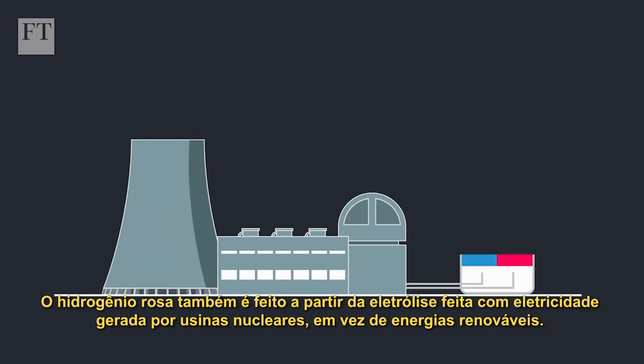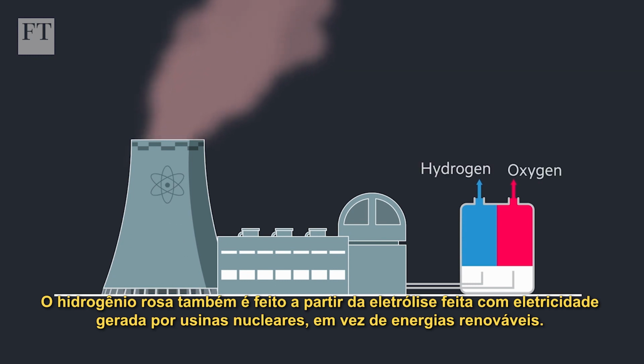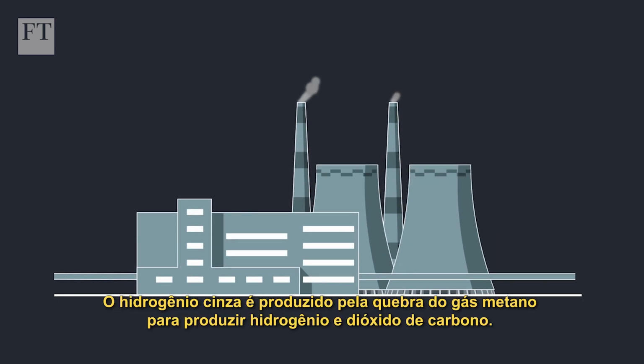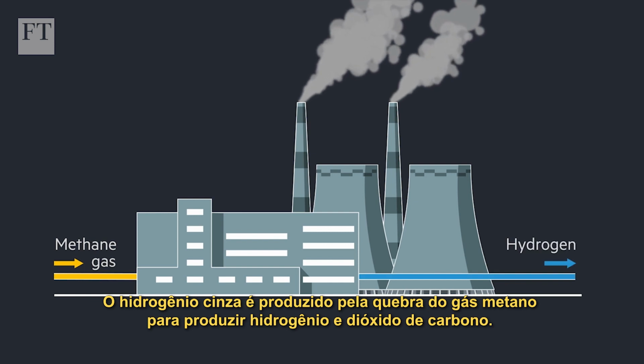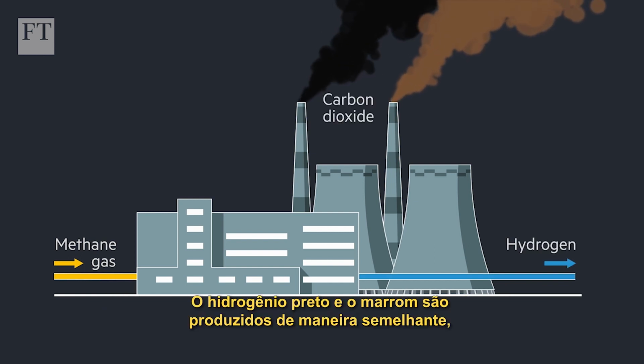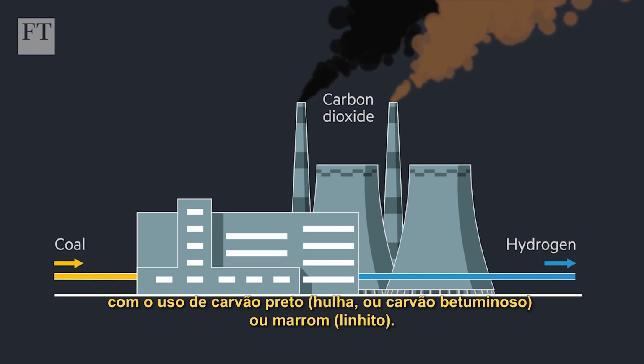Pink hydrogen also involves electrolysis, with the electricity generated by nuclear plants instead of renewables. Grey hydrogen is produced by splitting apart methane gas to produce hydrogen and carbon dioxide. Black and brown hydrogen are produced in a similar way, using black or brown coal.